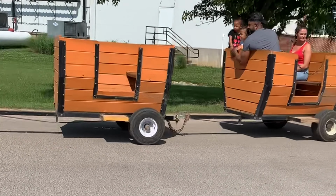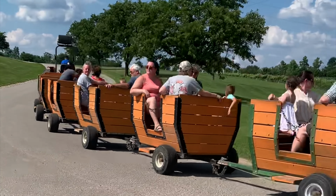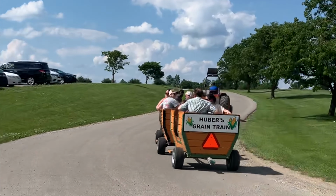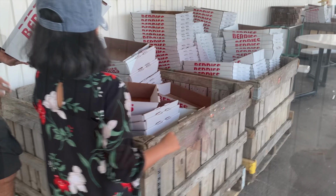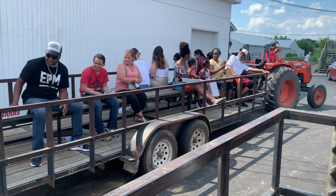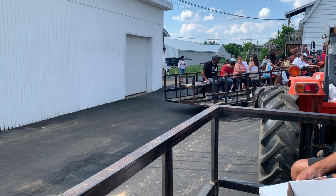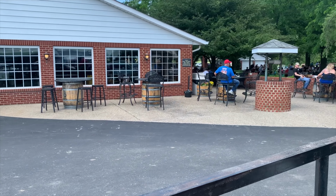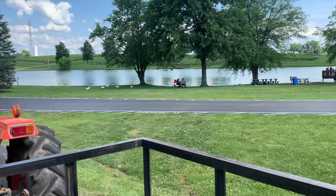Wow, look at that vehicle. I wonder where it leads to. It looks like it's going to a cornfield. We went to the ticket counter and got our tickets and our basket for strawberry picking. We got into a tractor that led us to the strawberry field. The drive only took about 5 minutes to get there.